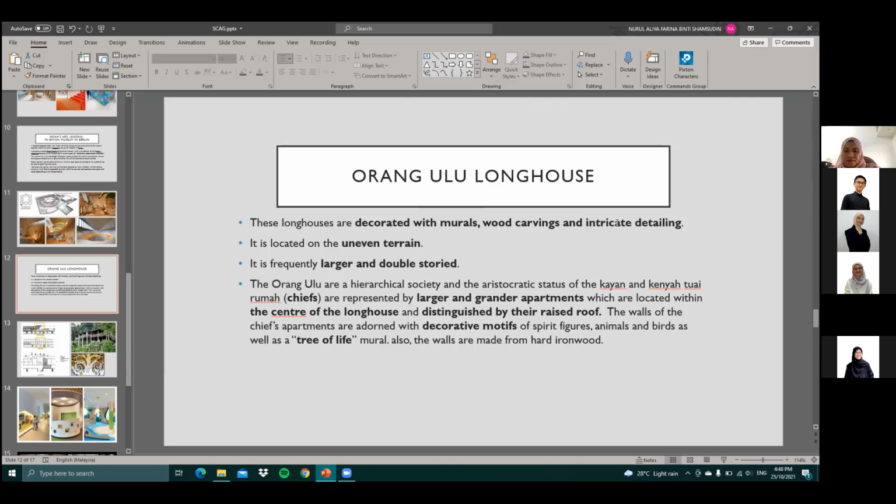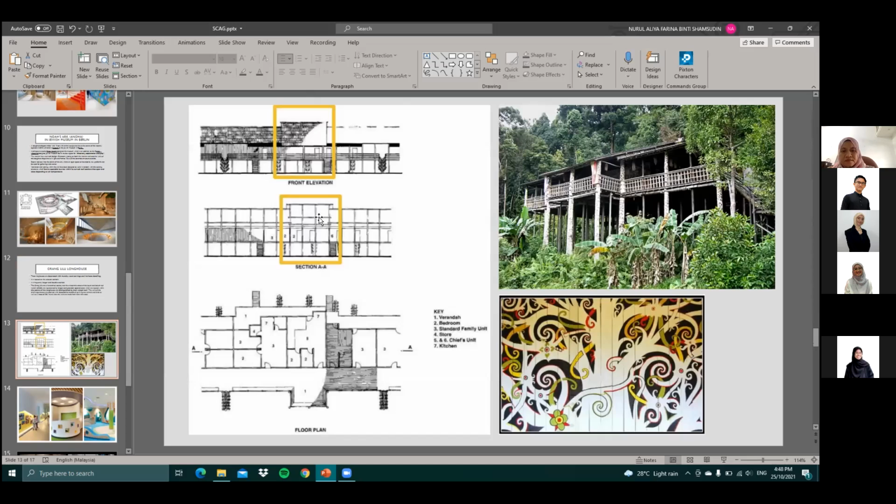Okay, and I also take the precedent from the Orang Ulu Longhouse, which is decorated with mural, wood carving, and intricate detailing. And at the middle of the house is the place for the chief, or ketua rumah, of the longhouse. So for my design, I want to highlight the middle as the workshop and children classroom. It's the main attraction for them. And also the tree of life mural that I want to implement in my design, which will show the Sarawak culture.